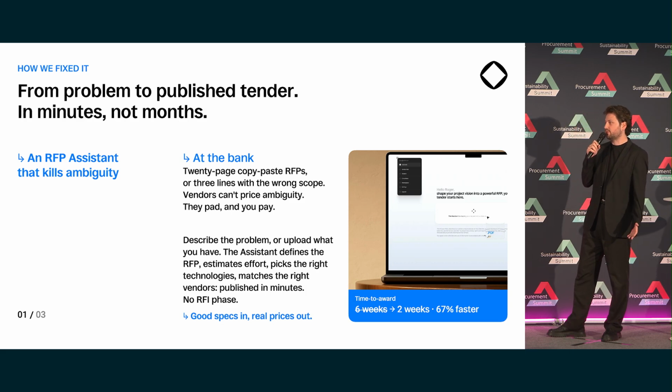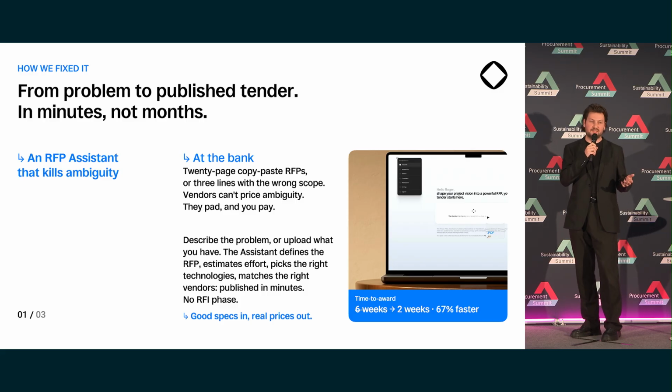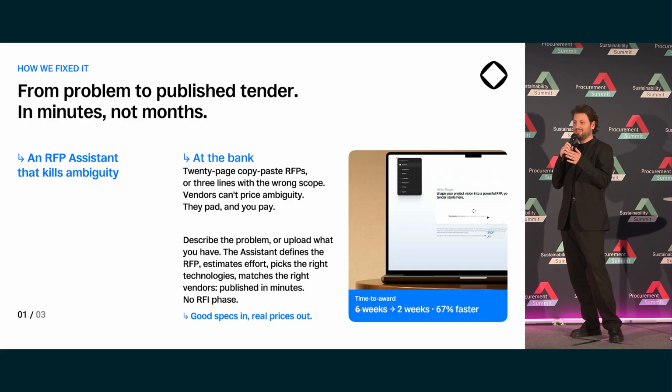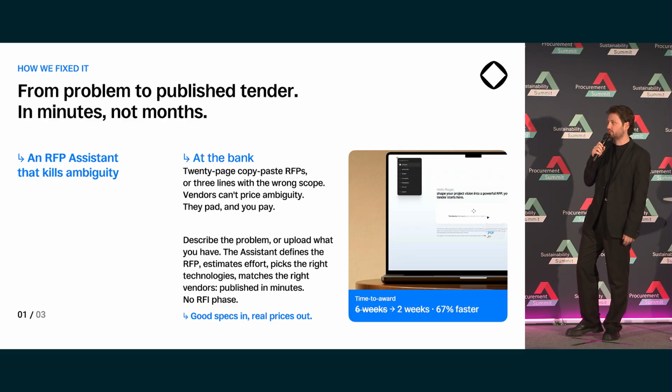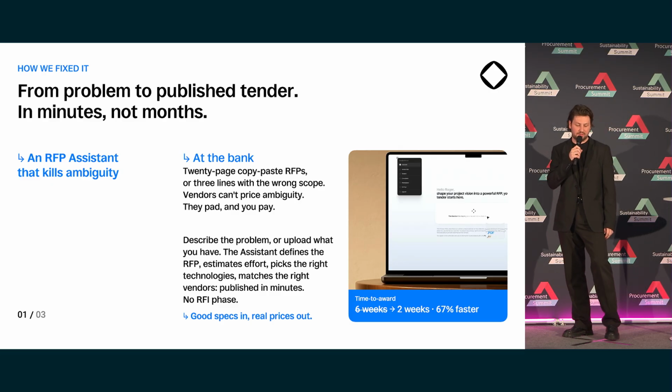And not many people know this, but most of the markups in the vendor prices actually happen because vendors are being introduced to RFPs that are missing critical information. So it is something we really wanted to take a look at and fix, which is still a huge problem.